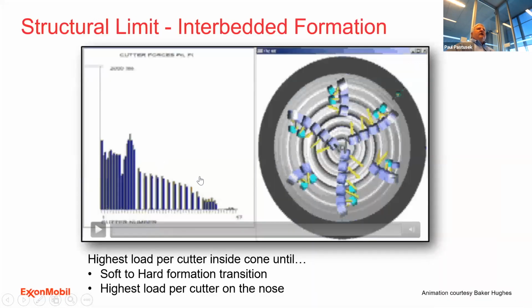All right. So here's a video animation from Baker Hughes from several years ago. If you know that you have typically, this is the load on the cutter versus cutter number. And we're going to animate here a second. The load is highest in the center because I have the fewest number of blades and the widest spacing on the cutters. So the load per cutter is high in the center.